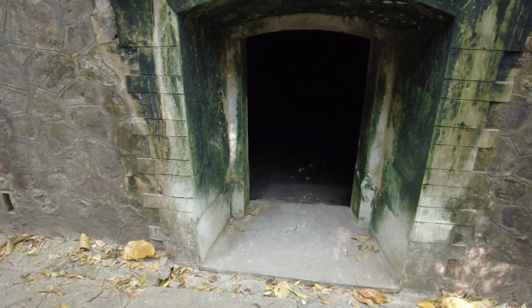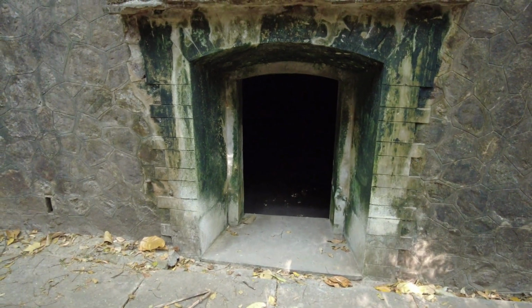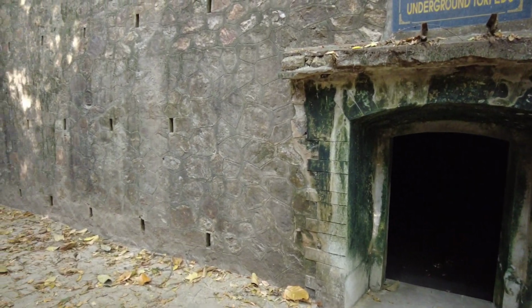Underground bunker, built for the Japanese, by the locals. What was the term they used on the sign? It wasn't slave labour, it was something else, but it did sum it up.